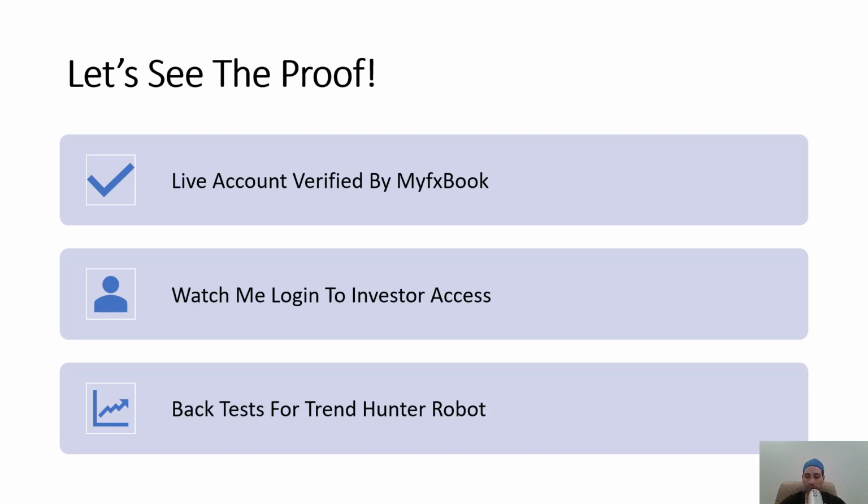That's the most important part, right? We got to verify that the software works and it does what I'm showing you. So first we have a live verified account by MyFXBook. If you don't know what MyFXBook is, it's a third-party company. They take our investor access information, they log into our account, and they download the data and they verify it. They verify the information is correct. They verify it's a real account. They verify everything, and they show you stats for it.